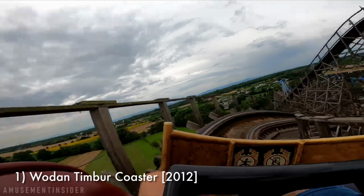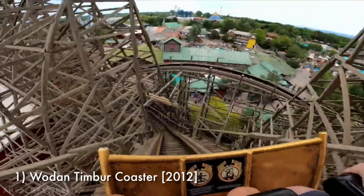All of the different scenes, animatronics, scents, and theming were all so wonderful and made this a must-ride experience while at the park. With that being said, there was absolutely no doubt that Wodan Timber Coaster is Europa Park's best attraction. I was blown away by this GCI wood coaster, which is easily the park's most intense roller coaster.